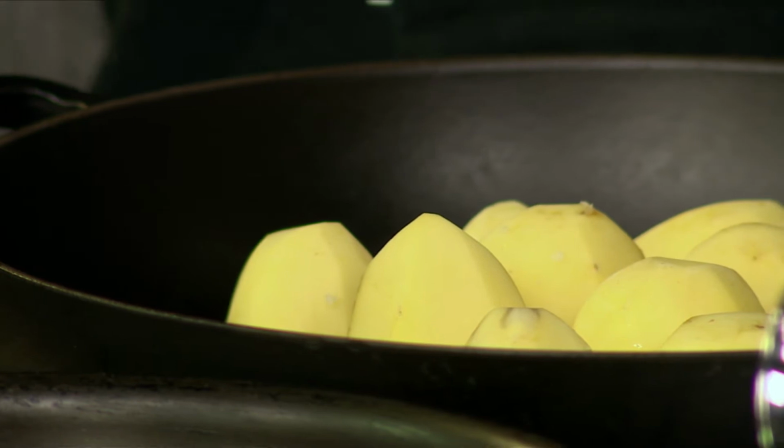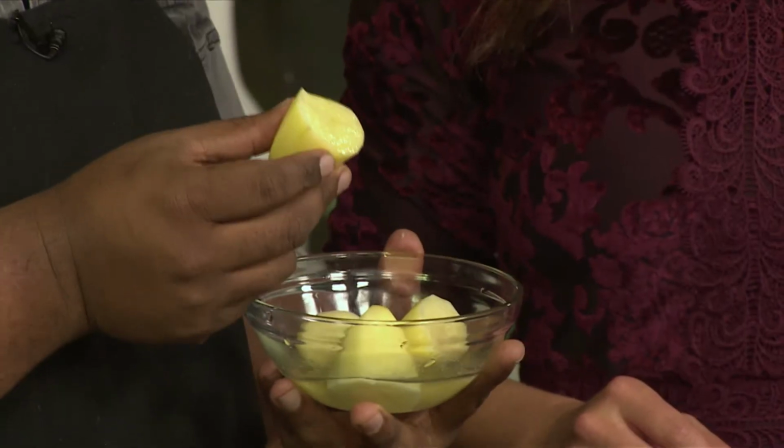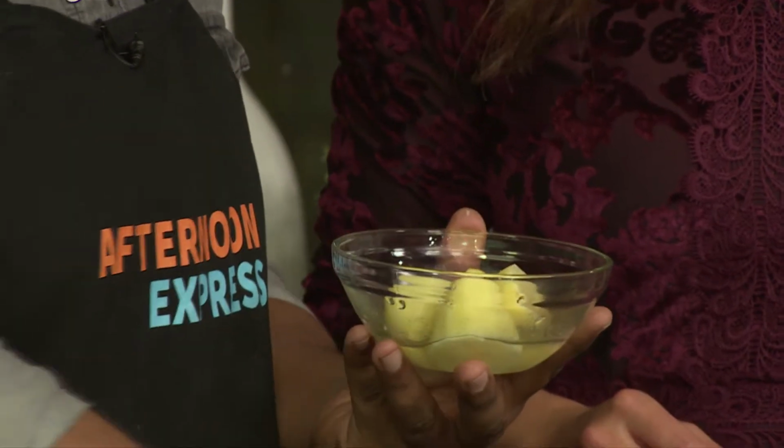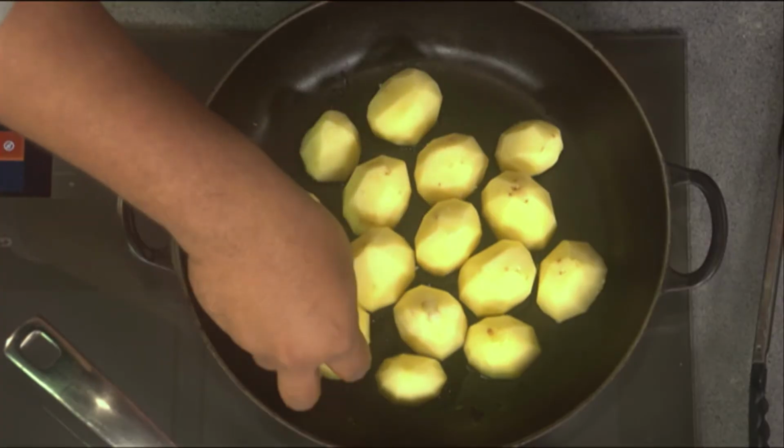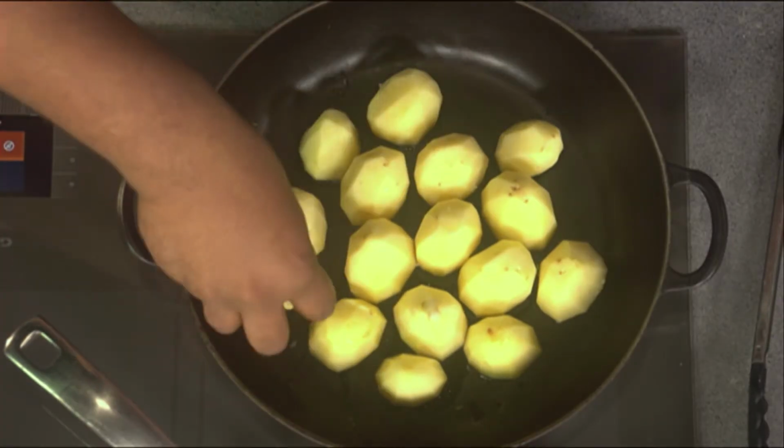There we go. So I've taken a potato, I've just peeled it and halved it. What you're looking for is this flat side. That's where the magic happens. You put it into a cold pan, dry, no butter, no oil, no nothing. Trust me, it's going to get better. No, I trust you. Told you, mentorship.